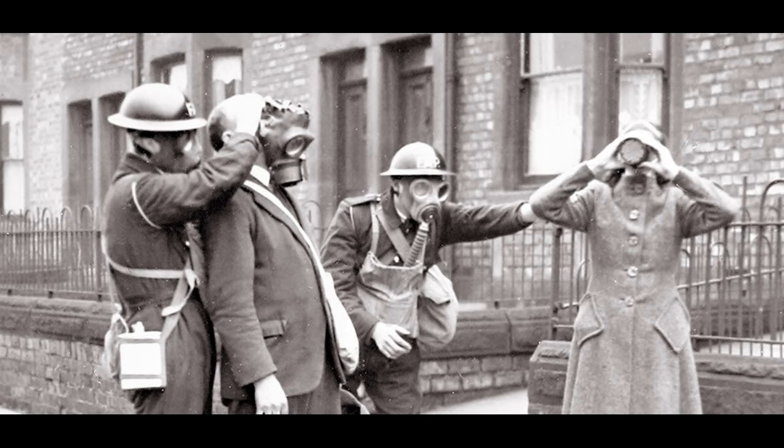This led to better compliance and fewer penalties. The sense of shared purpose strengthened community bonds. By 1943, these efforts showed clear results. The number of successful bombing raids decreased, and public confidence increased. This period of cooperation paved the way for changes.